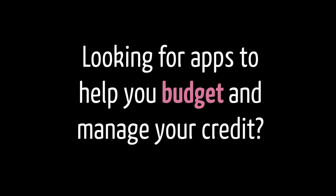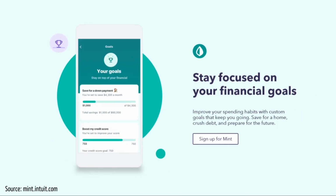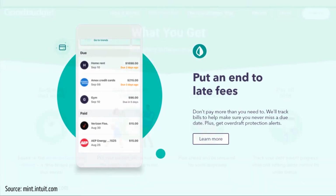If you're looking for apps to help you with your finances, check these out. Mint was created by Intuit, who created TurboTax, and it is a secure way to monitor your credit score, sync all of your accounts from other institutions, track your spending, and manage your debt.